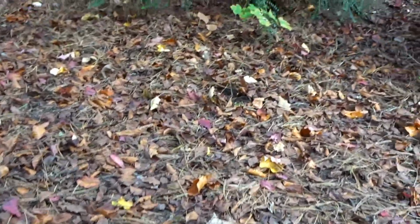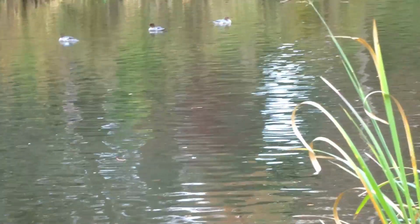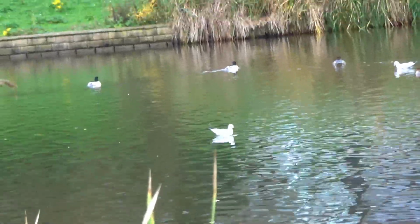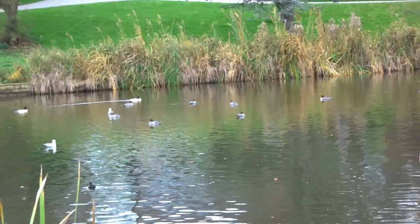I'm always after in there. Better view of the goosanders, there's at least 10, if not more. It's 2 males coming somewhere. Only seem to come on a Sunday morning. There's people come in the week and say no sign of them.